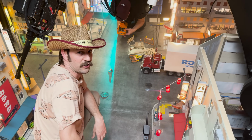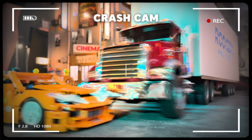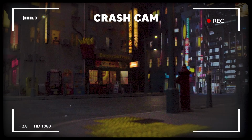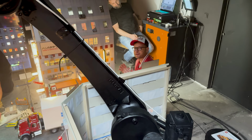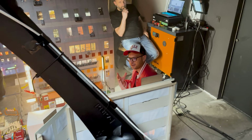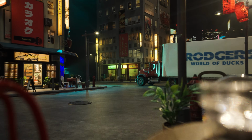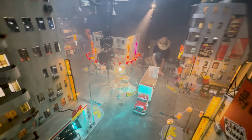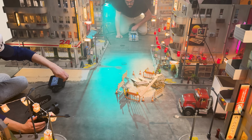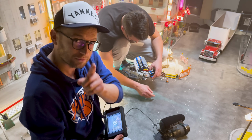Often we have a crash. That happens too often. We tried to be very careful and not to crash cars, but then it didn't look dangerous enough. We have a broken car, but we maybe have a good shot.